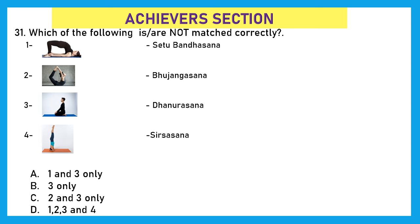Moving to our last section, that is Achievers section, and it holds double marks for each question. Question 31. Which of the following are not matched correctly? So we have asanas and their names, and we need to find which is not matched correctly.